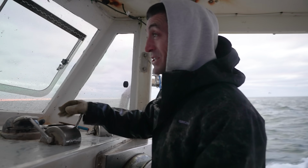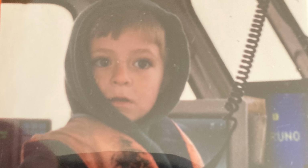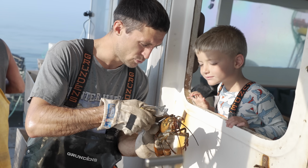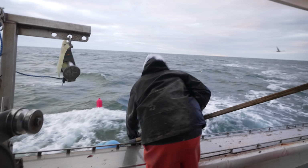So I started originally back on my dad's boat when I was a young kid. I was probably around Jace's age. You've seen Jace in the boat, in the videos, and it's so funny seeing him on this boat. It reminds me so much of me being on my dad's boat when I was a kid. Seeing him on the boat is kind of a full circle moment.